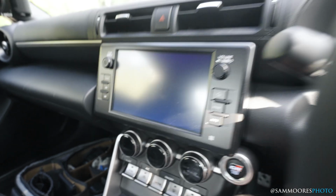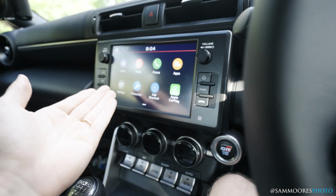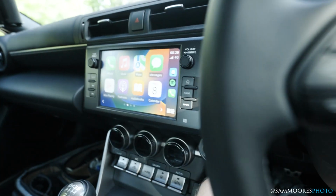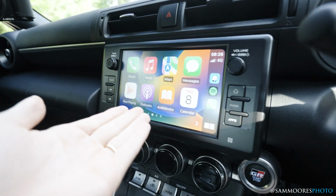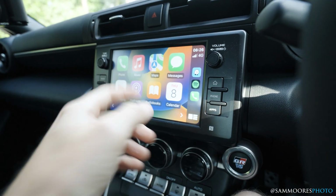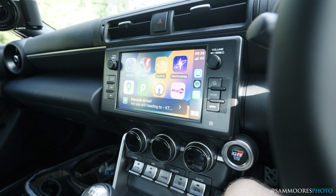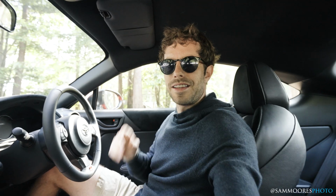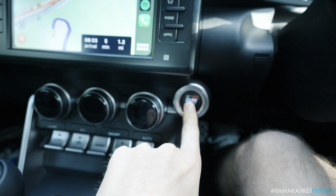The infotainment system is reasonable. I remember feeling like the old one was pretty basic. This has all the stuff you need. It works with CarPlay, etc. That's probably what you see in most cars these days. It works reasonably well. I've had no problems with it whatsoever, no connection issues or anything like that. But this car is about driving. I'm going to fire it up and go for a bit of a drive.